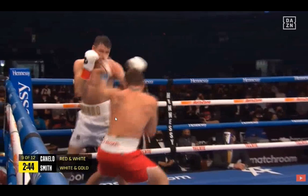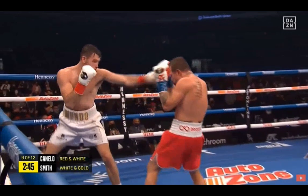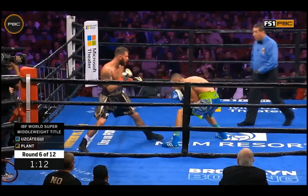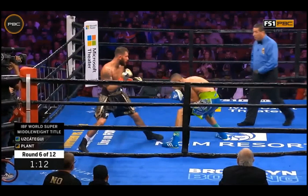He got him cut off, and again, it's not like Caleb Plant is not going to know when Canelo's going to be trying it. Canelo's doing it here. He's almost got the ring cut off against Smith, so he starts a pendulum step and stops him from crossing the line and lands a big overhand right. And again, that's exactly what he's going to be trying to do throughout the fight, is land really, really big punches.